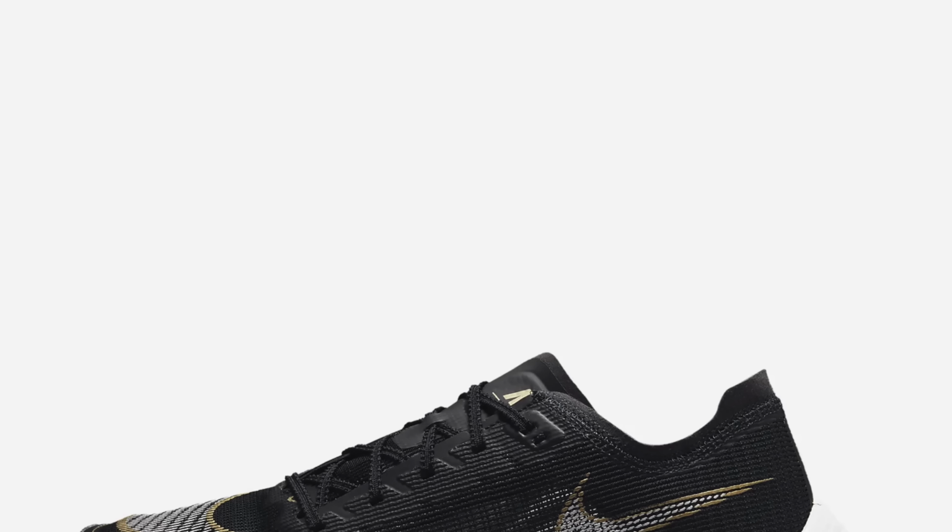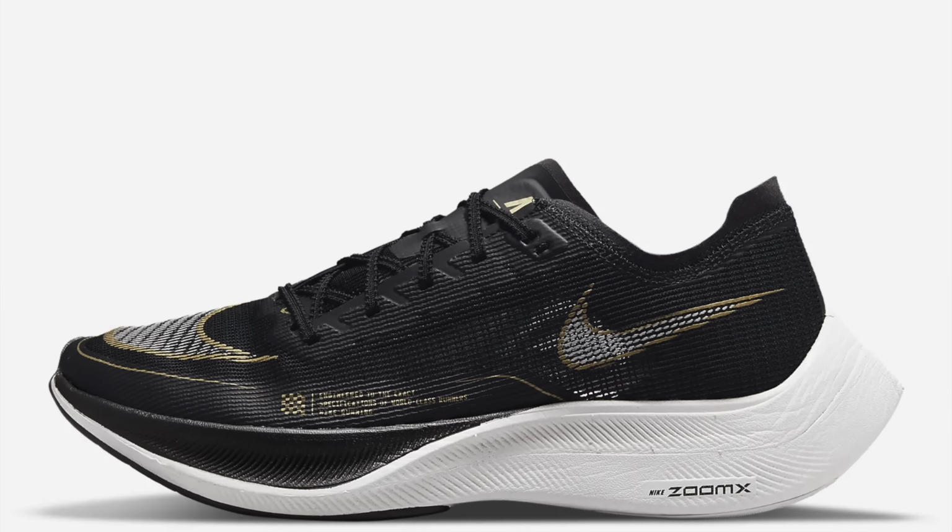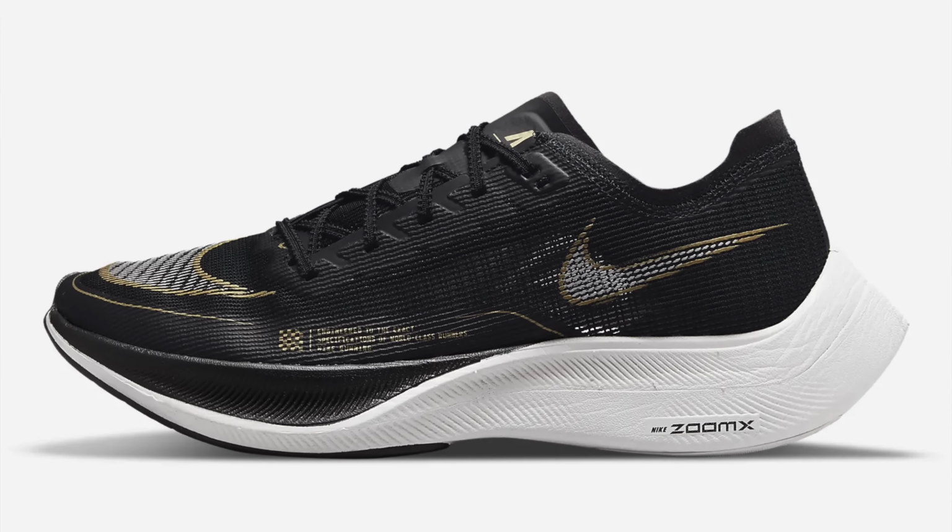Let's get straight into those deals guys, no messing around. At Nike, they have more colorways of the Vaporfly Next Percent 2 on sale, around 135 Earth credits here in the UK. That's a nuts deal for the king of the race shoes. And training shoes, in all honesty, you can use them for whatever you like. You could even go and mow the lawn if you wanted to while wearing them.